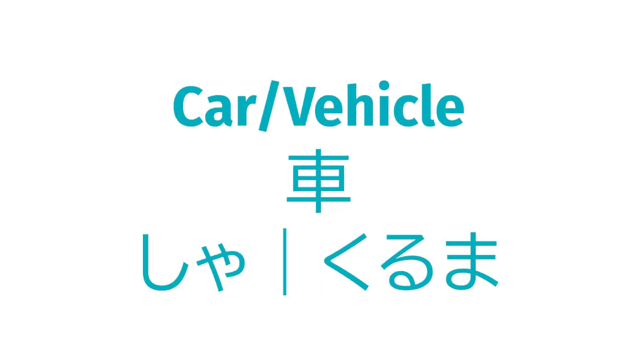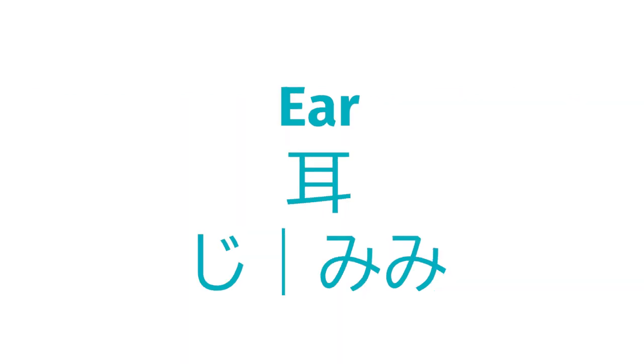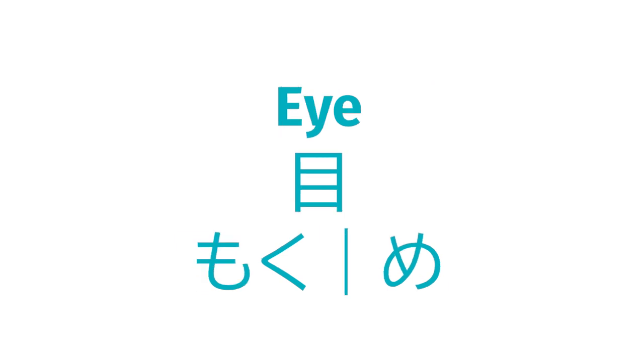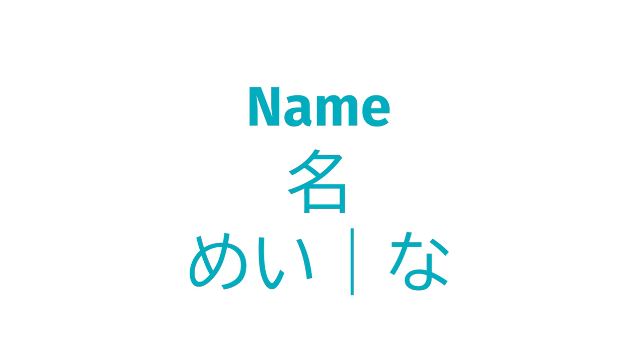Car, vehicle. Sha, kuruma. Language, word, to chat. Go, kataru. Ear, ji, mimi. Hand, shu, te. Foot, to add. Soku, ashi. Eye, moku, me. Mouth, ko, ku, kuchi. Name, mei, na.